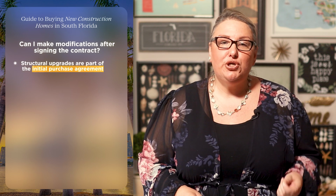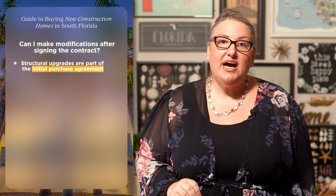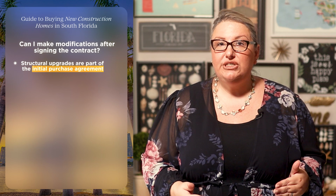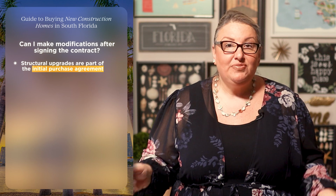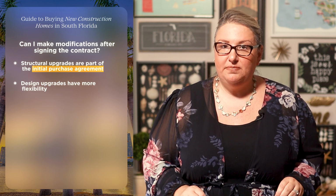First, structural upgrades are part of the initial purchase agreement, making changes during the building phase impossible due to the impact on the timeline. Once you've signed the purchase agreement, structural alterations are off the table. However, when it comes to design upgrades, there is more flexibility.